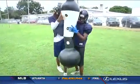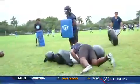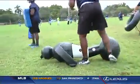Originally a gizmo for rugby players to practice on, the Shadowman is gaining so much popularity. Almost 1,000 football teams across the country are hitting the field using this dummy. Limits injuries, allows us to tackle every single day, right? And it allows our kids to be able to do functional movements within tackling without hurting themselves.